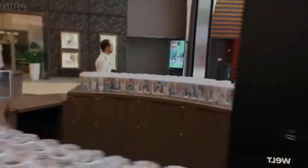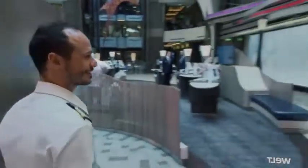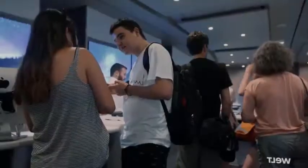Deputy Hotel Director Giuseppe Campagna supervises the guests' check-in. Today actually is a very busy day. We have about 6,200 people leaving the ship in the morning, and then right after about 10:15, 10:30, we have 6,000 to 6,300 people coming on board.